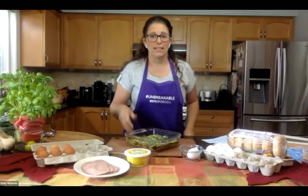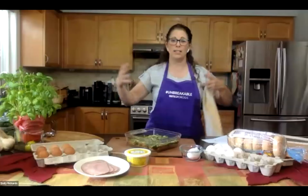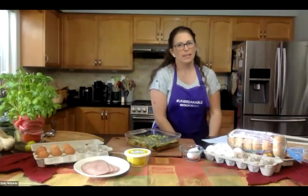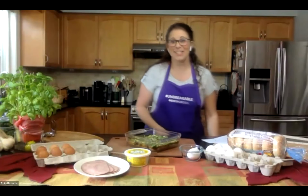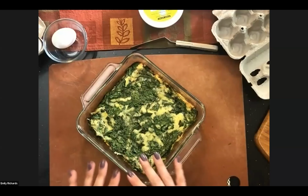So with eggs, they're fabulous, because let's say you made soufflé, they rise and they look so gorgeous, and then they kind of deflate a little bit. And that's the wonders of eggs. So when you pull this out, it'll have kind of some nice height.